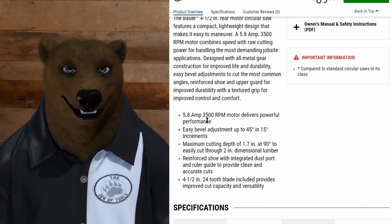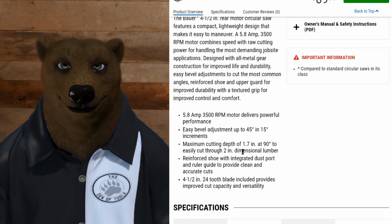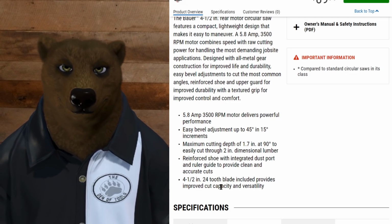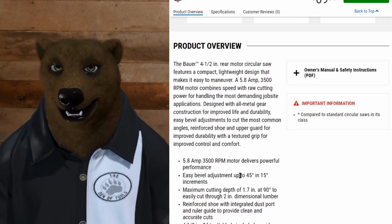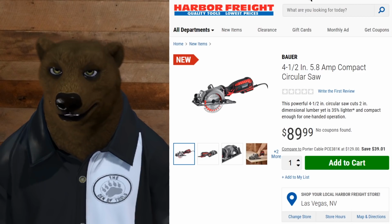There you go, 5.8 amp, 3,500 RPM motor, easy bevel adjustments. Maximum cut depth is 1.7 at 90 degrees. 24 tooth blade included. So I've been pretty happy with a lot of the blades that they've been including. So anyway, I'm hoping to get my paws on that.